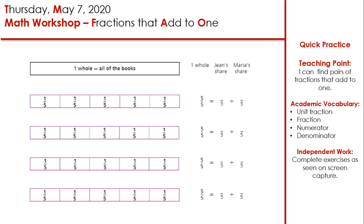So let's see. Alright, so right here we have the whole rack, let's say. So one whole is equal to all the books. We have one addend right here that will represent Jean's share. The second addend will represent Maria's share. This is our fraction bar right here, where we have 5/5, right? That is equal to 1. We actually have it right here represented. Now, what we're going to do is circle different fraction combinations. And at the end, we'll see that those are equal to 1 because every fraction bar is equal to 1 right here. As you can see, 5 divided by 5 is 1. And we have the same case every time.